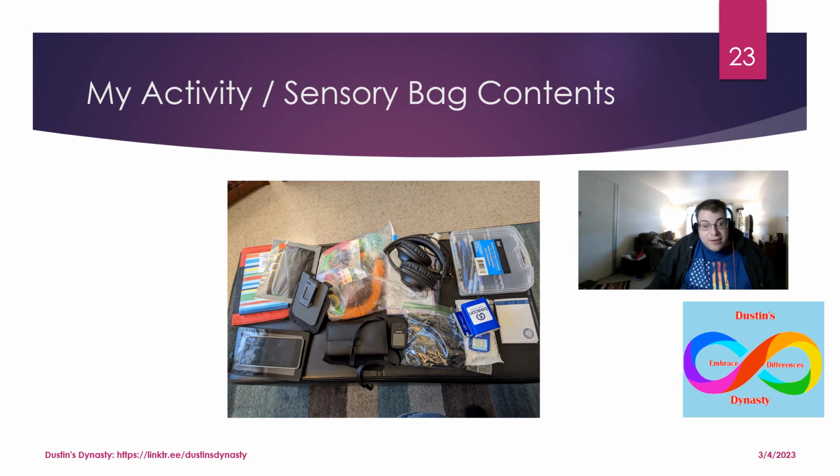One of the things that helped, other than the power packs and the activities, was that I had this little MP3 player here in the middle. I was able to get it charged and listen to some music this morning to regulate myself properly. So those are some things, and I'm planning to add more because of what I learned this morning.